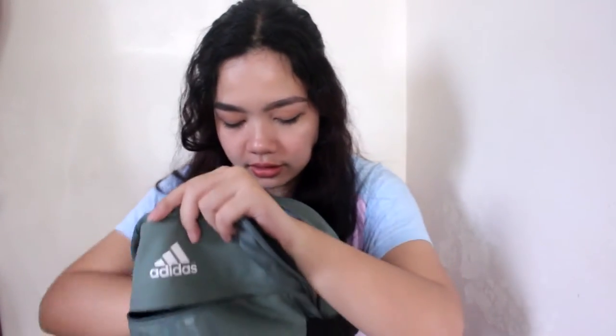I have my wallet. It's just pink. And then I have my pencil case, which is really, really dirty because I put my sharpener inside and I think the little bits of pencil spilled inside, so all of my pens are so dark right now, and I need to clean them up.